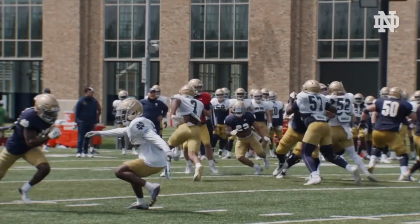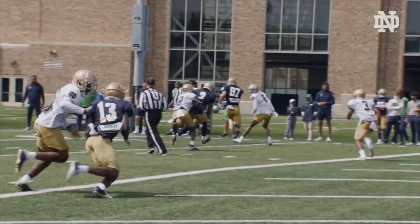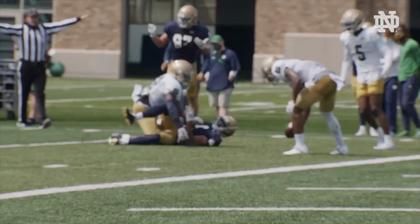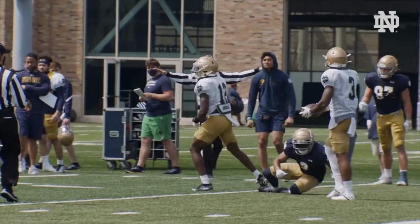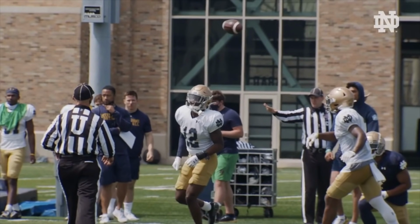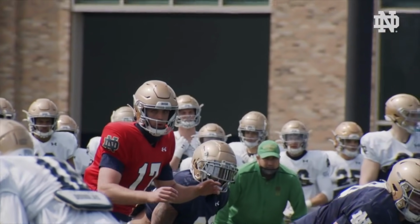This play, keep an eye on Kyron Williams in picking up Isaiah Foskey. Really impressive block there by Kyron Williams. We saw him do that all last season. Pass intended for Avery Davis, broken up by DJ Brown, and you see Kyle Hamilton in the hoodie on the right side of the screen. He was really hyped up for his fellow safety mate.